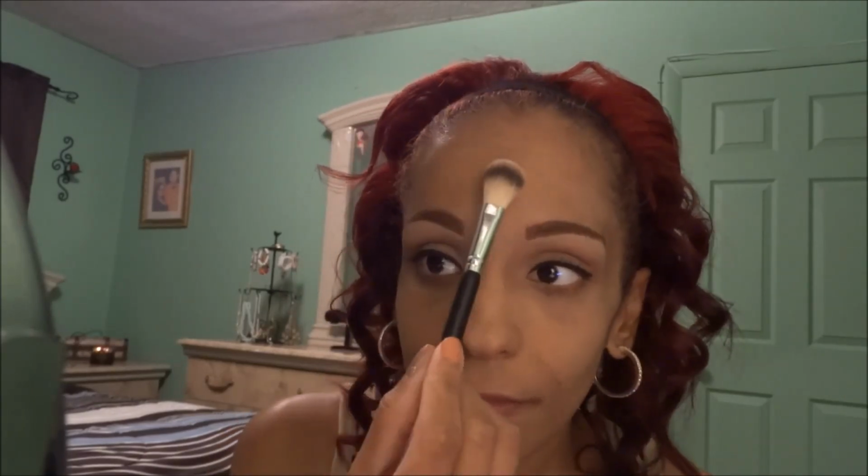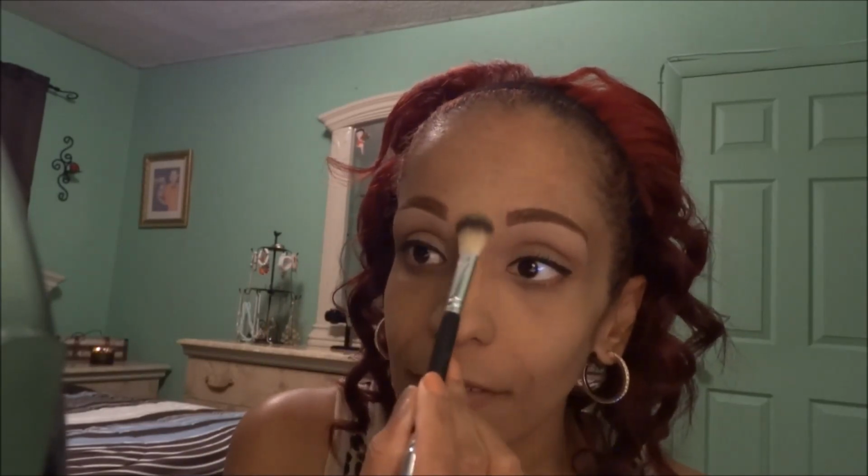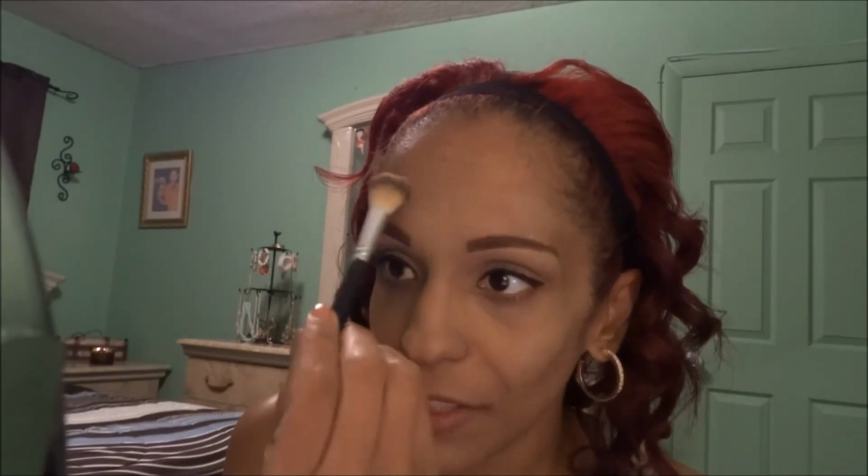Alright, then a tiny bit on the forehead, on the center of the forehead, and just make sure that it's very blended out, so you don't have like a big bright spot there. And then we're gonna take this to the very, you don't want to go all the way down to your nose, you kind of just want to do the tip of your nose like that, and then just very lightly in the lower bridge of the nose, kind of going up.